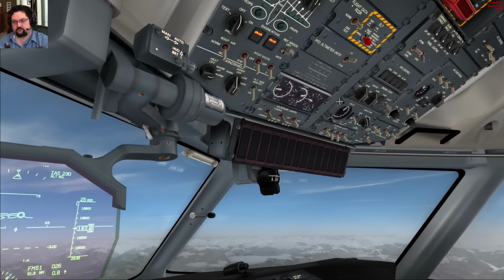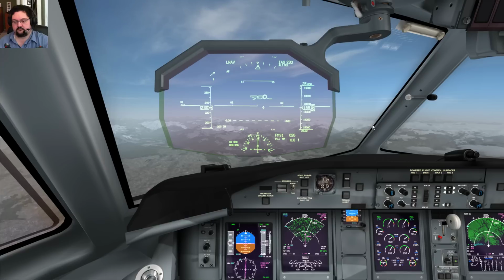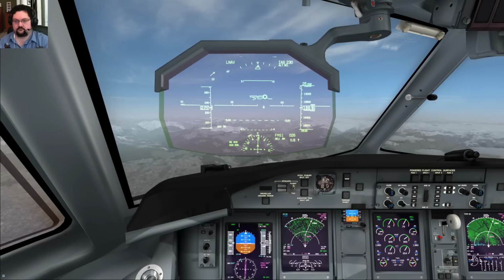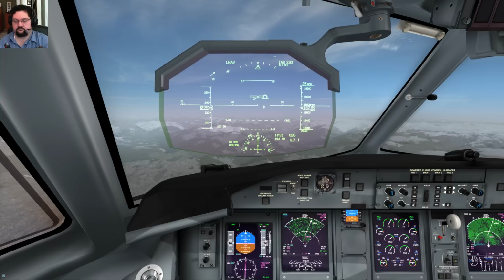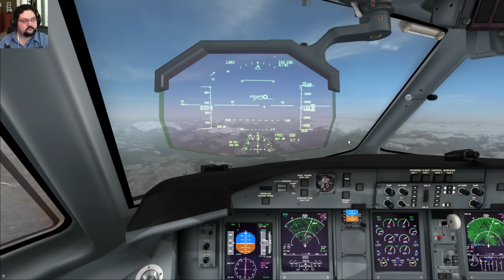Seattle Center, Skywest 4533, starting to get bounced around here at 280, so we're going to walk it down slowly for Jackson. Skywest 4533, Roger, that works. Air Canada 7041, when ready, descend across Jackson at 16,000, speed 270, Seattle landing, go. Speed 270, when ready to descend to Jackson 16,000, Air Canada 7041.